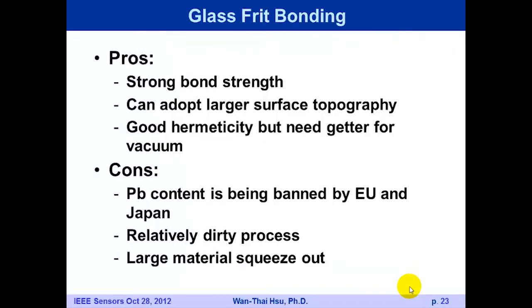So pros and cons of glass frit bonding: a strong bond that can adopt large surface topography because it's soft, right? And a good hermeticity, but needs a gator for baking. And the drawback is the heavy lead content. I actually hear different arguments. Some of the customers just say no. But if you really read the regulation, these lead content glasses are still allowed. But some of the customers, once they hear lead, that's just it. That's the interesting part. It's also a relatively dirty process, especially on the printing side. If you don't control well, you can see larger material squeeze out that limits your sealing ring width.